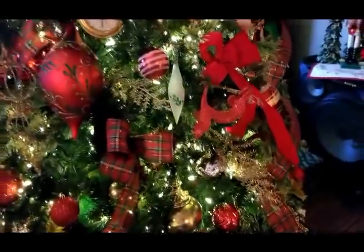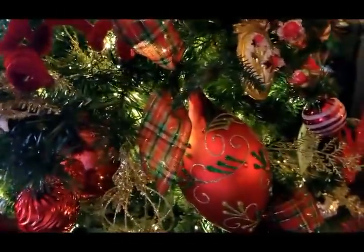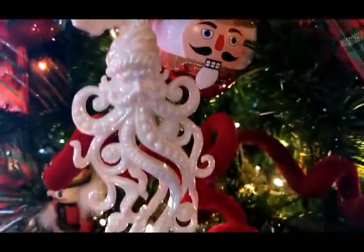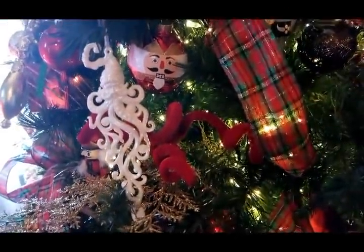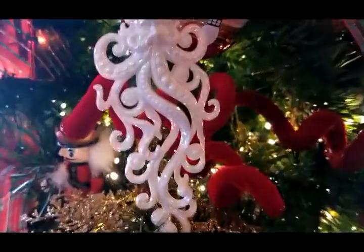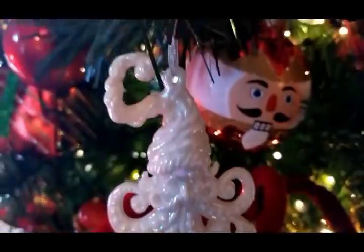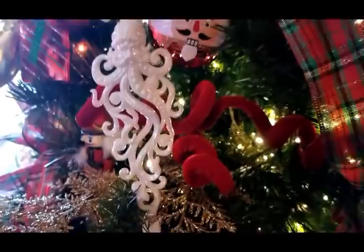And years ago, I went to Bronner's in Frankenmuth, Michigan, and it is the world's largest Christmas store. And I bought a bunch of these little ornaments. And it's actually a little Santa. And it reminded me of like the Pirates of the Caribbean movie. Oh, what was the guy, Davy Jones, with the like octopus beard? But it is actually more of a kind of Victorian looking piece, I guess. So I broke them out and used them this year.